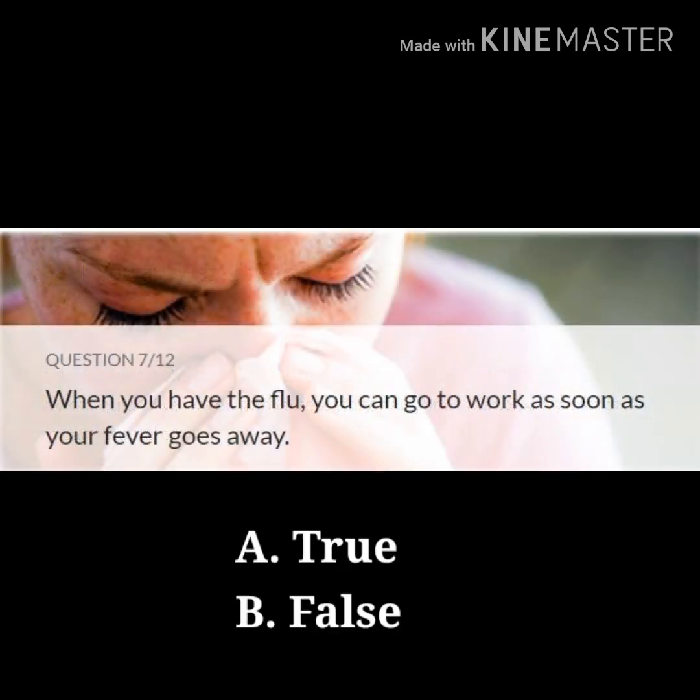Question number 7. When you have the flu, you can go to work as soon as your fever goes away. Letter A, true. Letter B, false. The answer is letter B, false. Wait at least 24 hours after your fever goes away naturally, without using medicine to bring it down, before you return. You should also avoid travel, social events, movies, and other public gatherings for 24 hours after your temperature is back to normal.